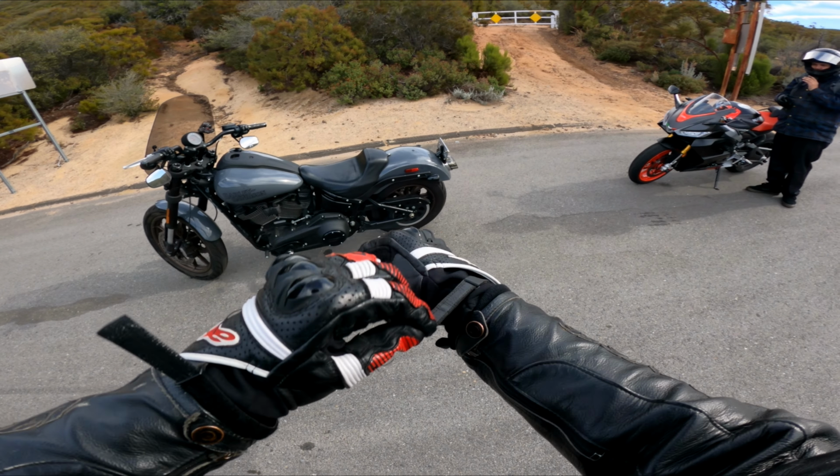So I've ridden this one time before, and we're here on Sunrise Highway, which is a beautiful curvy road, and let's see if we can get familiar with it.